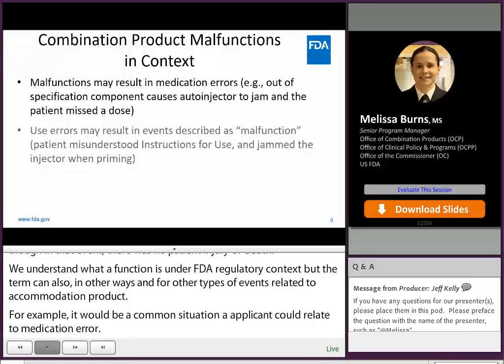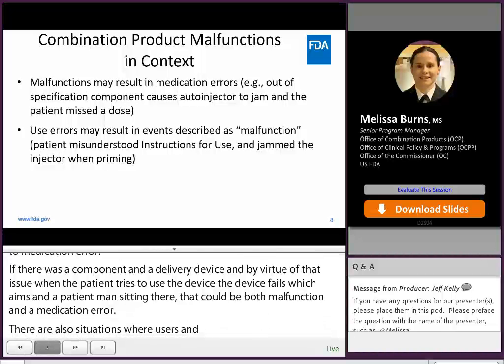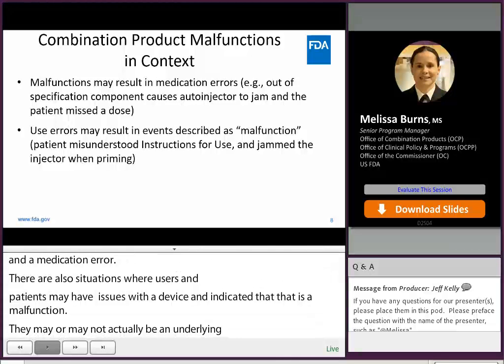There are also situations where users and patients may have issues with a device and indicate that that's a malfunction, but there may or may not actually be an underlying device issue. For example, there can be cases where a patient simply misunderstood the instructions for use, or misused the device, or potentially used the device for a purpose for which it was never intended. And in those cases, there may be use errors, but not necessarily malfunctions, as the FDA would consider malfunction.